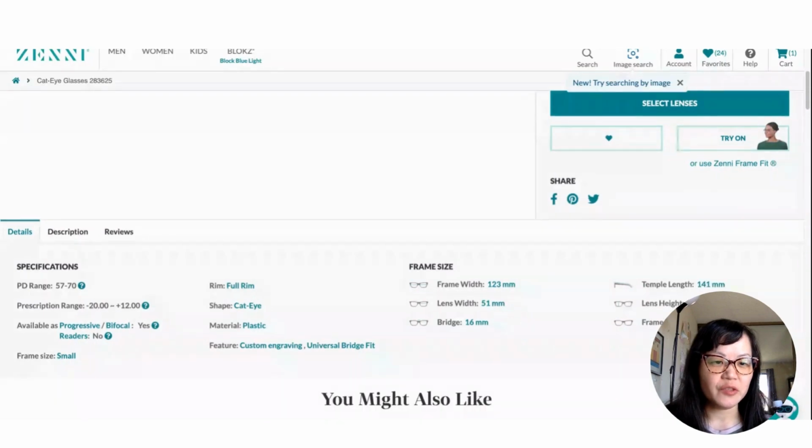See if it's long enough for you, and then the lens height. This is 37, so it's pretty long for me, and it's probably the longest I can handle. I think if it's too long, then it's too big for my face. So pay attention to lens height. If it's too short, then you get super small glasses that are harder to look through. Like I said, smaller windows. So pay attention to lens height that is comfortable for your eyes.